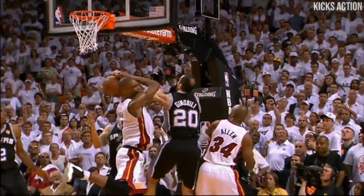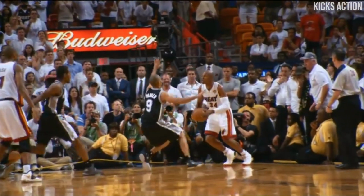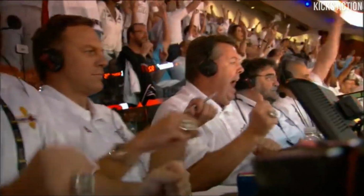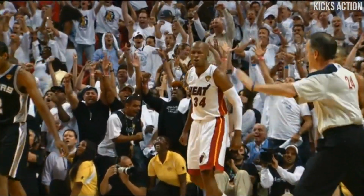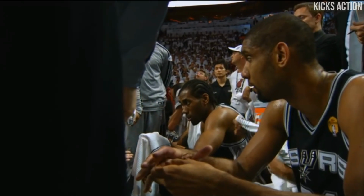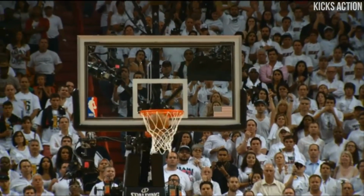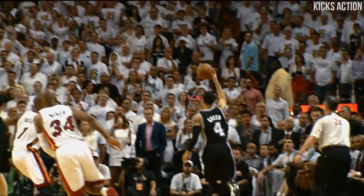Ray Allen hit a clutch three-pointer in the corner against the San Antonio Spurs to tie the score at 95-95 with 5.2 seconds left in regulation in Game 6 of the 2013 NBA Finals. The shot, one of the best clutch shots in NBA history, capped the Heat's comeback in the game. Following this shot, the Heat forced overtime after making a defensive stop on the final possession of regulation. In overtime, the Heat outscored the Spurs 8-5 and won Game 6, avoiding elimination and forcing a Game 7 in which the Miami Heat won.